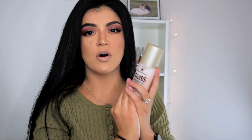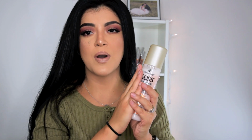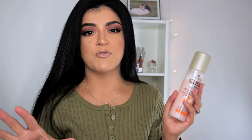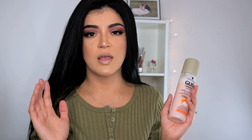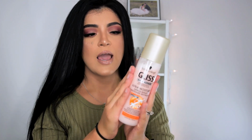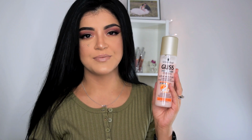I've been using it all the time. I stocked up. I have 2 more bottles of this because it just leaves your hair silky smooth. It takes the frizz away. So if you have trouble with frizz, try this. It's really good. It's amazing. And it just does wonders to your hair.